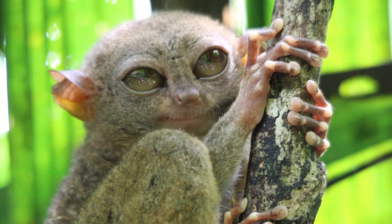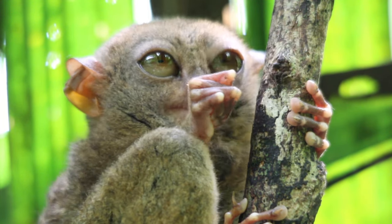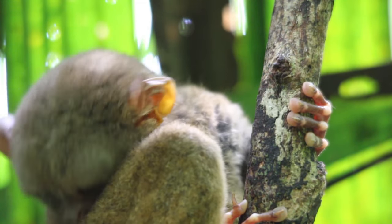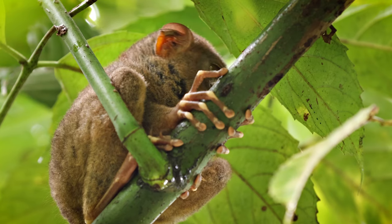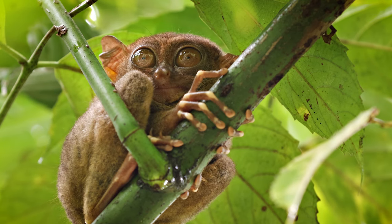With their long fingers and toes, tarsiers are excellent leapers, able to jump around 40 times their body length. This allows them to easily navigate the tangled branches and vines of the rainforest canopy in search of food.